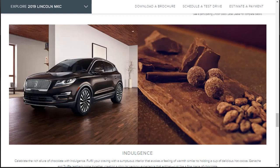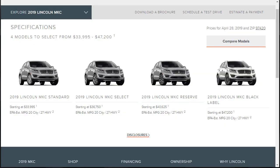Thanks to excellent standard features, the MKC Select, which starts at $36,750, delivers a lot of value for the price. Don't get me wrong there. But if you want the MKC at its best, you'll want to get at least the Reserve. It comes with some desirable extras, such as a panoramic sunroof and a hands-free liftgate.